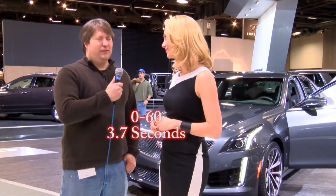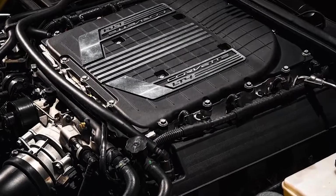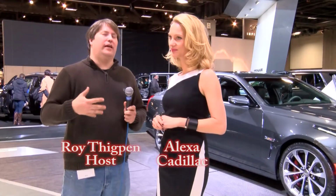That's pretty fast. I understand that this is the same engine that is in the Corvette. Is that true? It is true. It has been tweaked a little bit for the Cadillac. So again, we have a customized Hellcat engine in here. Dodge goes for, okay, horsepower. This, of course, is more of a velvet fist approach.